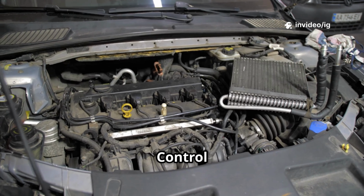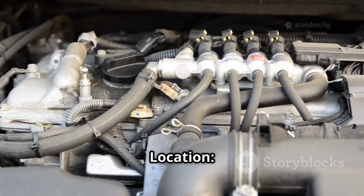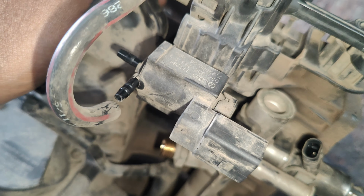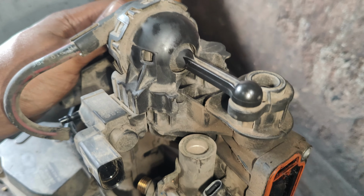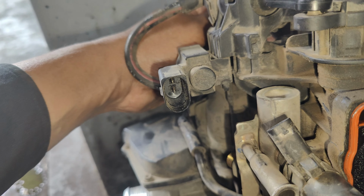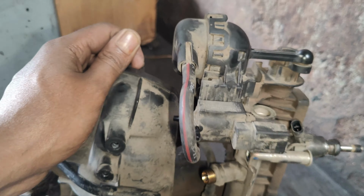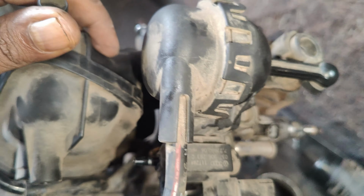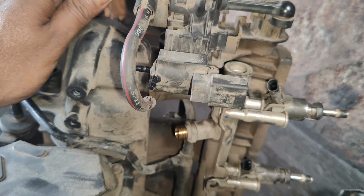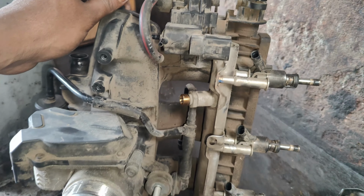Intake Manifold Runner Control, IMRC system. Location: attached to or inside the intake manifold. Function: works alongside the IMTV to regulate air intake based on engine speed. A malfunction can cause poor performance. Vacuum lines and solenoids. Location: near the intake manifold and throttle body. Function: controls pressure changes within the intake system. A vacuum leak can cause the IMTV to fail.